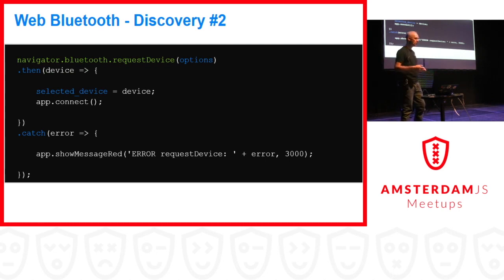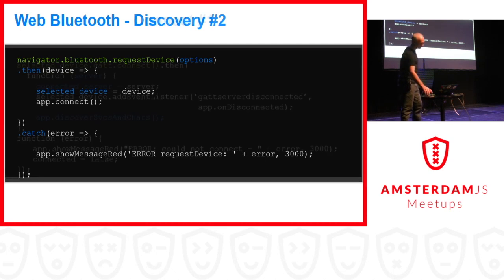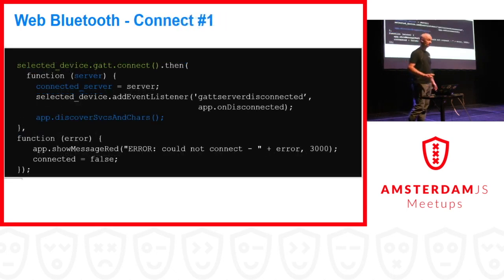When the user selects one of the devices from the list, the then clause gets executed. We're given an object that represents the selected device as a parameter, and I say, thank you very much. I probably store it in a variable, and then I go and connect to it. The real point here is not the detail, it's just how easy this is. Hopefully anyway.